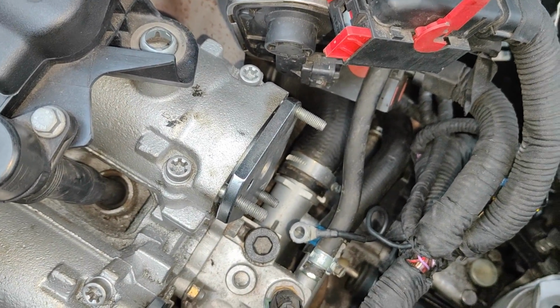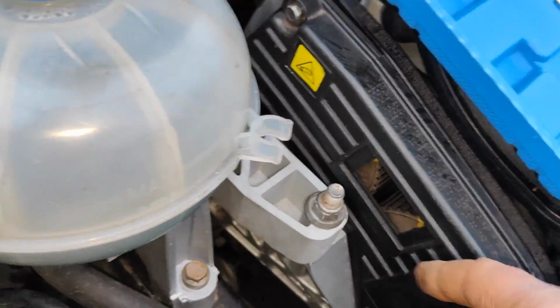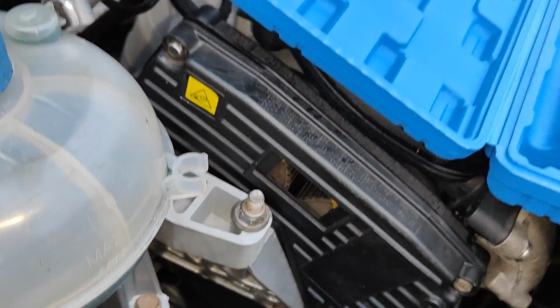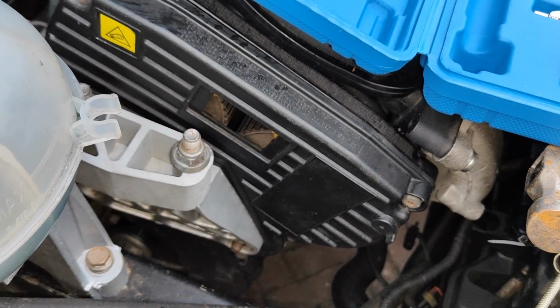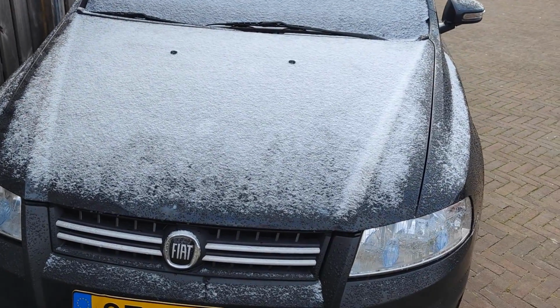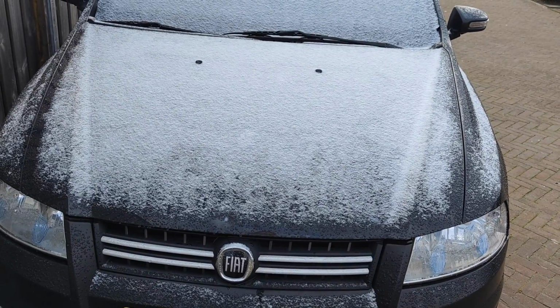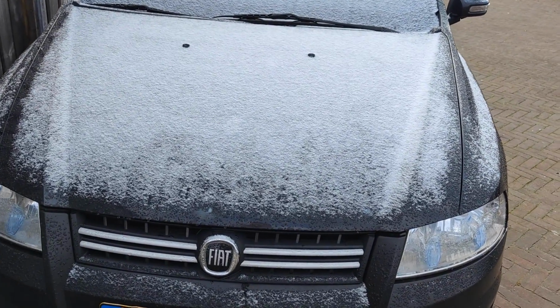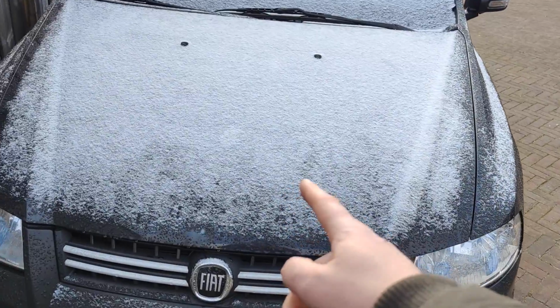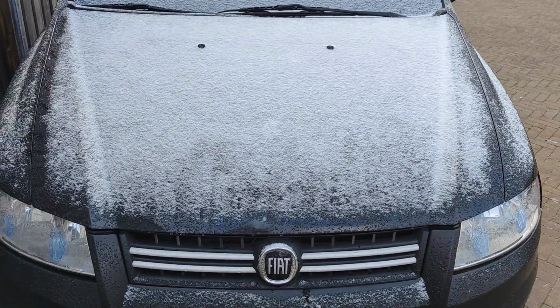We found the issue, but I don't have any tools to lock the parts over here, so I have to be creative. It's the next day, and as you can see, the working conditions at the moment are not so ideal. It is cold. It is really cold. Anyways, we are going to fix this car today, and hopefully everything will be okay.